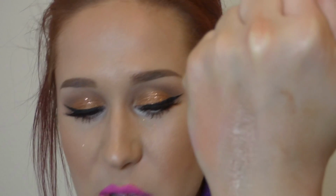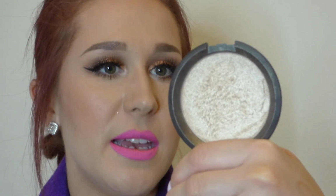This next highlighter should come as no surprise. Pretty much everybody that owns it is going to put it in their favorites. This is Becca Opal, and if I had to pick one, this would be it. I just can't even describe it to you. This is a gold highlighter, and so this doesn't work for those that have really, really fair skin. It's going to look too gold on you, but those that have medium to tan skin, this is just so, so stunning.